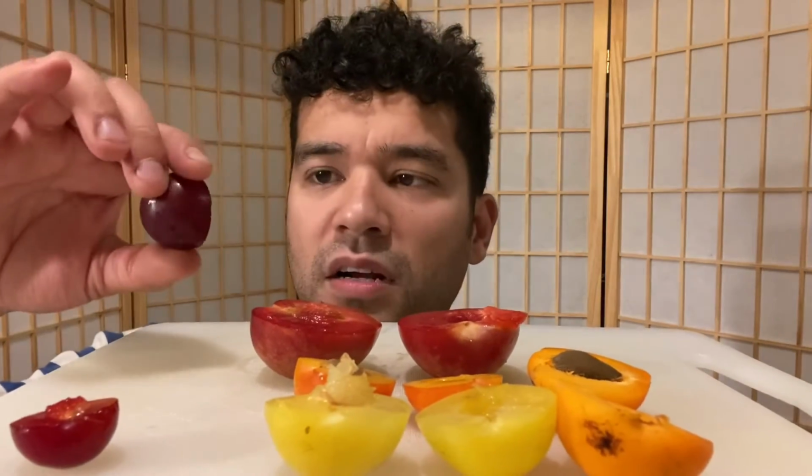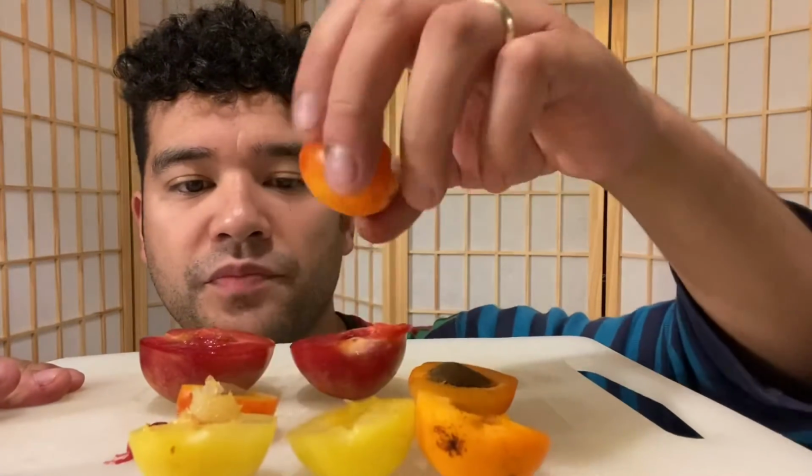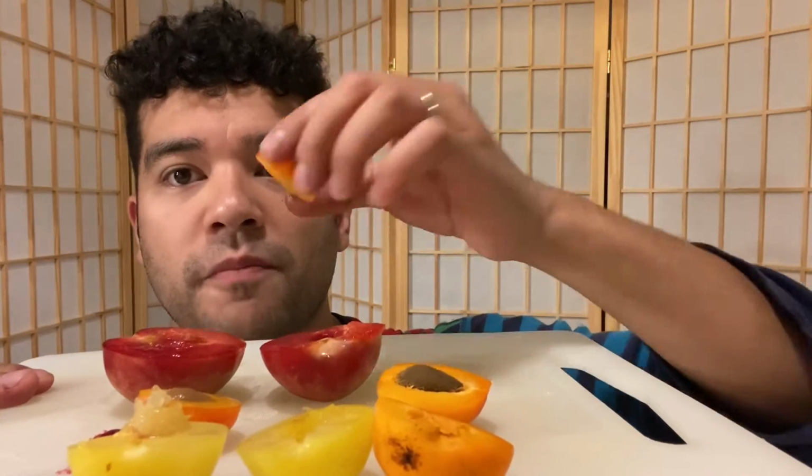plum flavor. It's kind of different than the one I'm used to. I'm used to a color kind of similar to this, but much bigger and maybe even darker purple. This is kind of like a red. Again, the skin is very spicy and sour. Yeah, it's got your typical plum flavor, but then there's maybe something sweeter going on there. It's hard to pinpoint. Let's try this yellow plum.